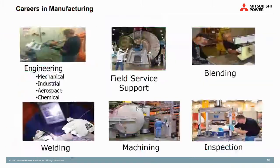So to summarize a lot of the careers in manufacturing that we've gone over, we have engineering: industrial, mechanical, aerospace, chemical. Field support service, that's a lot of Austin's background. So they work in the field on the turbines themselves to repair them on the spot. Blending, what they're doing there is blending a lot of that TVC, that protective coating, down to a certain thickness and smoothness. Welding, we talked about that, machining, and inspection.